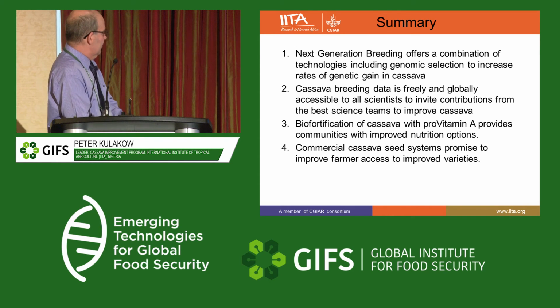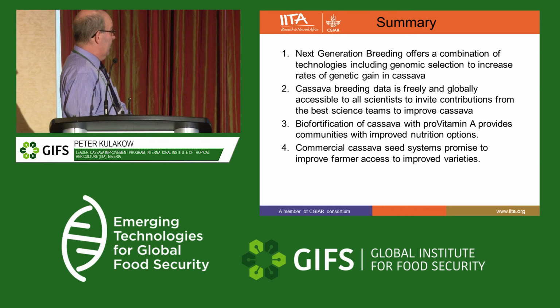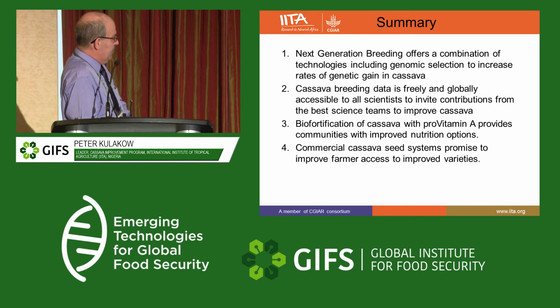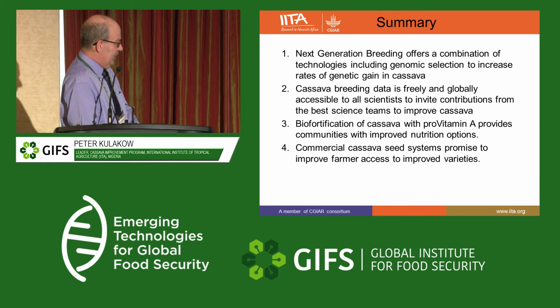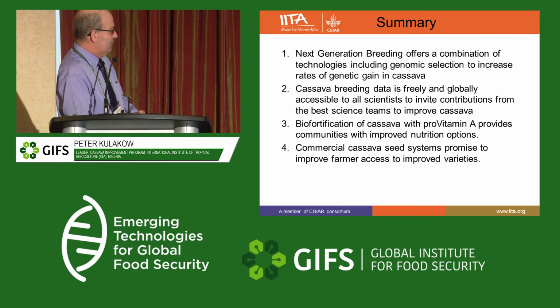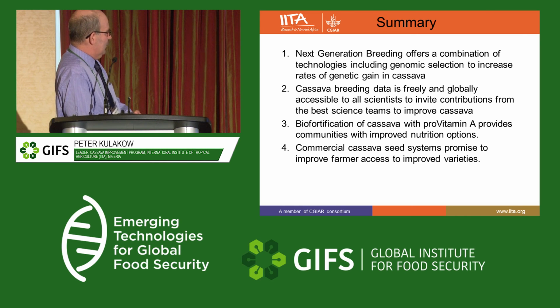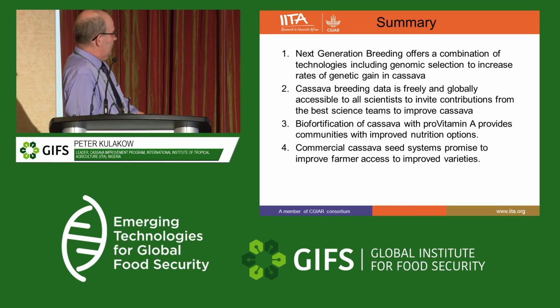So finally, just in conclusion, the next generation breeding really offers a combination of technologies, including genomic selection, to increase rates of genetic gain in cassava. Cassava breeding data is freely and globally accessible to all scientists, and we invite your contributions to be part of the cassava breeding team. Biofortification of cassava will be able to meet its goal of 15 micrograms per gram fresh weight, and offers communities improved nutrition options. And then commercial seed systems do promise to improve farmer access to improved varieties.